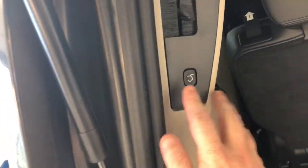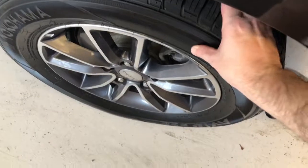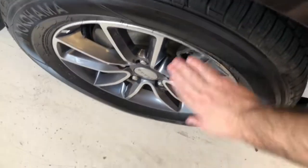Pretty simple. Now, if we want to shut and open the lift gate, not only can we use the fob, we can also use that button right there. And we'll continue around to the other side. Again, I just want to show you it's matching Yokohama tires. About the same 6 or 7/32, and that wheel looks nice there as well.